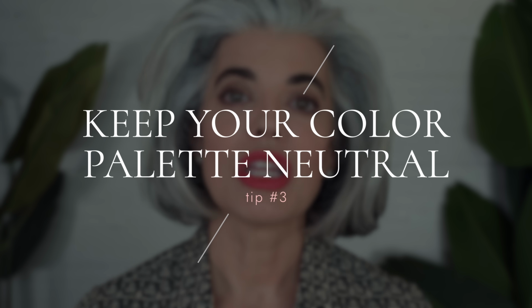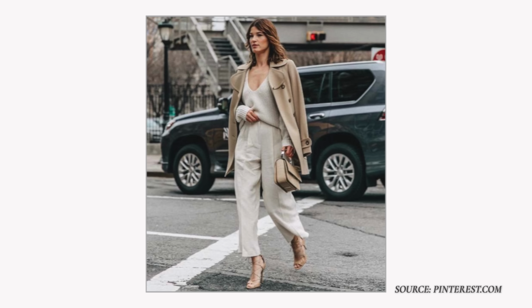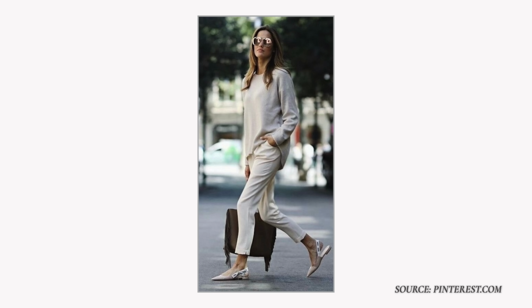Keep your color palette neutral. Now, I know a lot of people say that this is boring and it's like, oh my gosh, Nikol, please, not neutrals. I love color, I love patterns, what have you. But listen, if you're going for this more expensive look, and say it's just one outfit, if you are doing the monochrome look, like maybe the nudes, the creams, or you're doing all black.